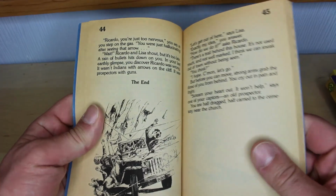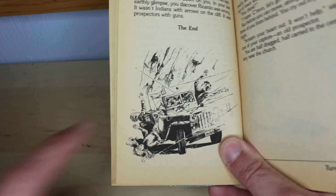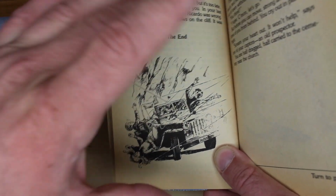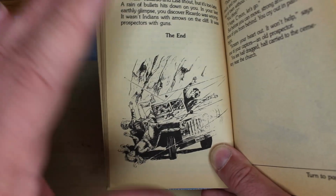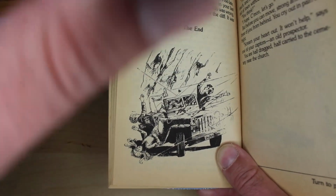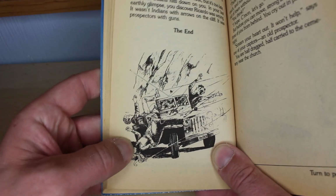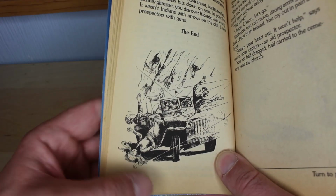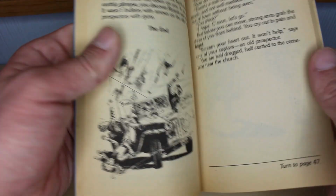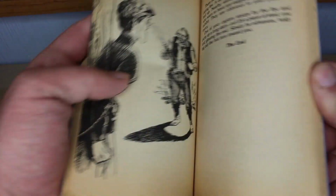Oh, here we have one of the bad endings. And this is one of the things that really helps stand out with this particular book. This is one of the things that sort of set the tone for me. This whole book is basically a horror story. And there are lots of ways to die quite horribly in this book. This is one of them. All of you getting shot to death on your jeep by presumably the ghosts of the prospectors. But this did basically set the scene for me.